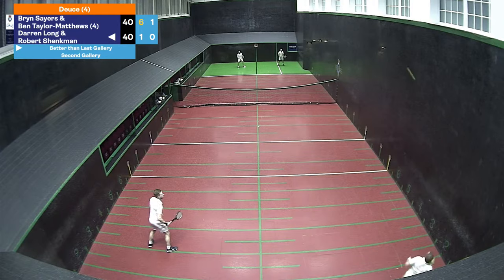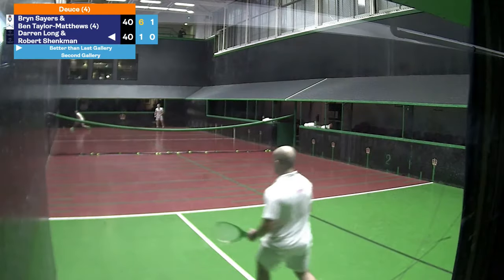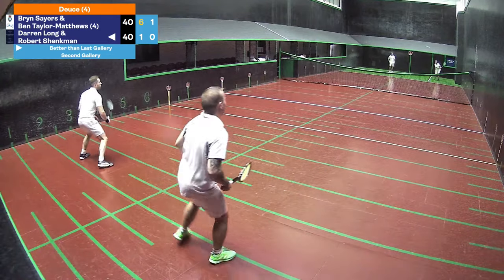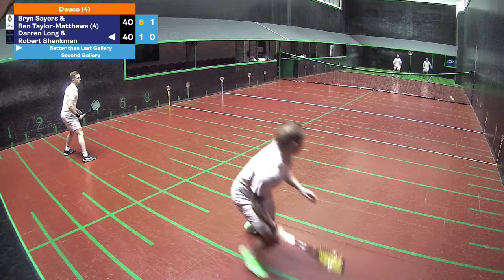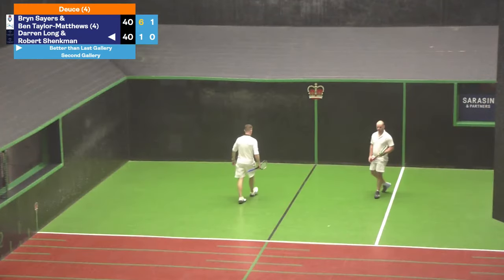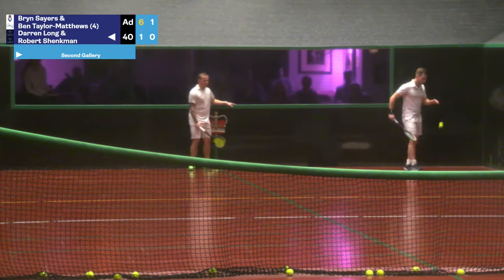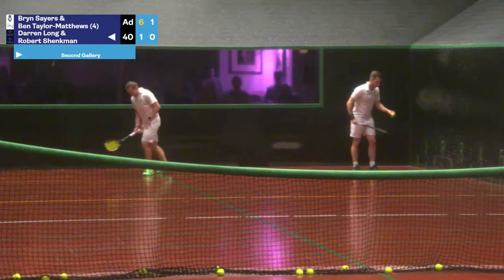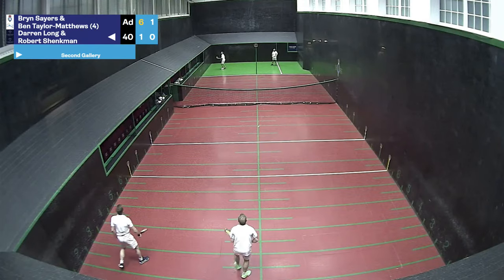Oh, that's good, a well done pick. In is good. Tough. Well done. Well played from Sayers. Good finish. But again, we see a point there, just a classic cut return. And the servers just never got into the point, did they? Yeah, they were on the back foot on that one. We'll have to change tactics.